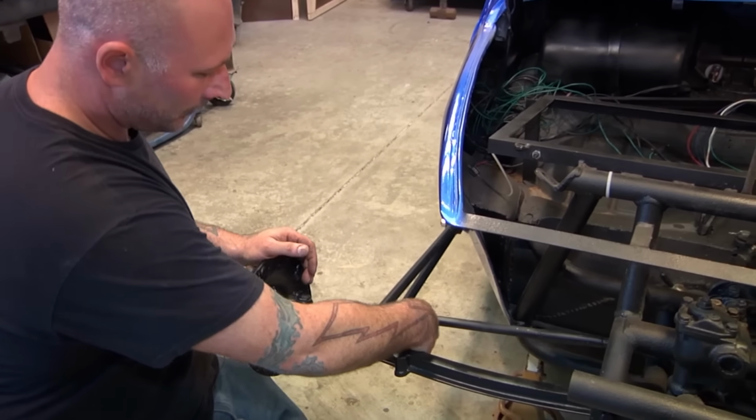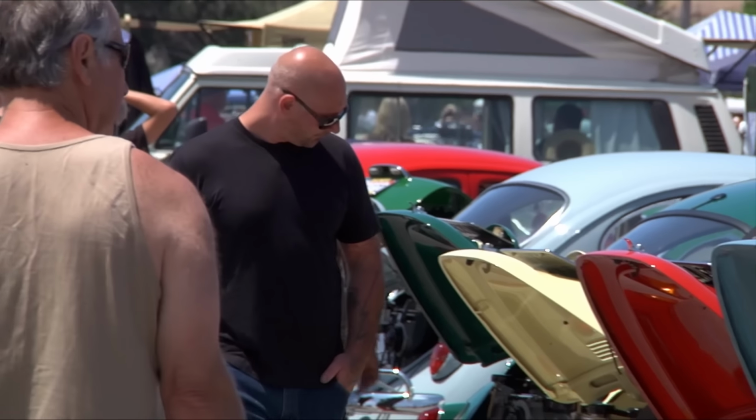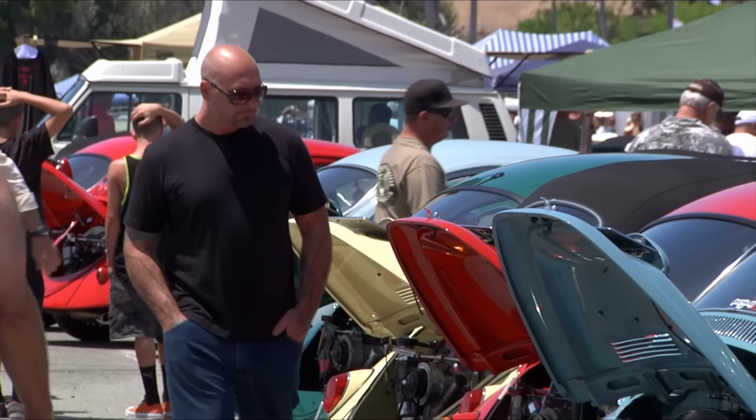I haven't been involved in the VW world. I haven't even been to a car show or read magazines in forever. So I think I want to go out and just kind of see what's happening in the scene.